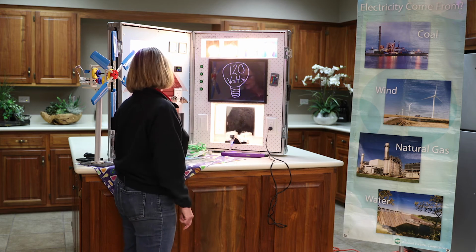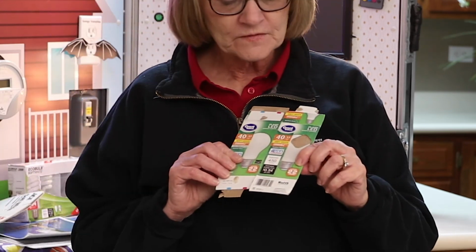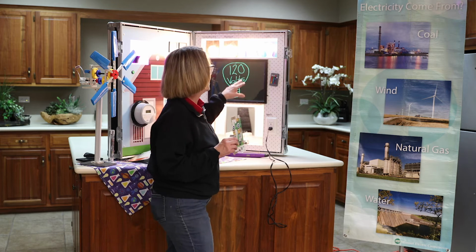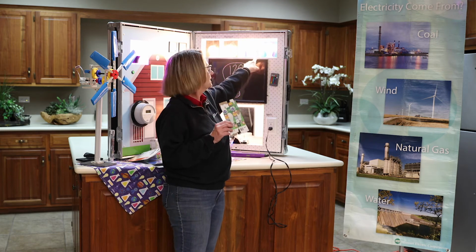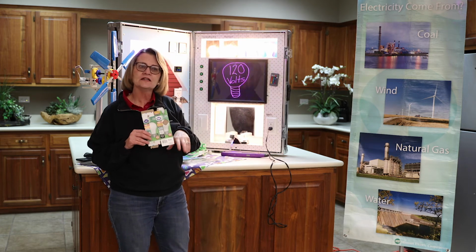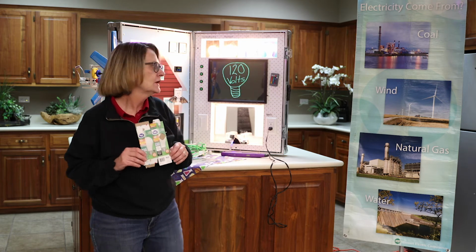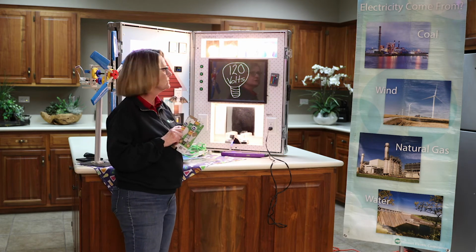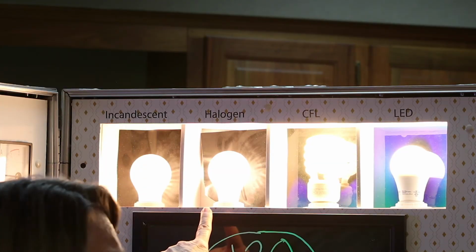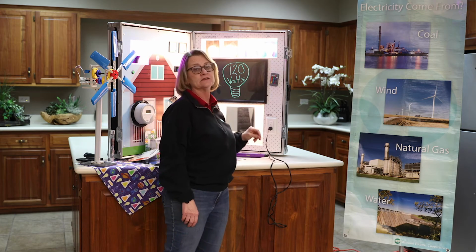Now, let's check the LED box. The LED box is going to last 22 years. So we went from this light bulb to this one that's going to last 22 years. And when you think about that, that's incredible to think that a light bulb is going to last that long. So this is what I'm doing at my house. When one of the other 3 kinds of light bulbs burn out, I am replacing it with the LED light.